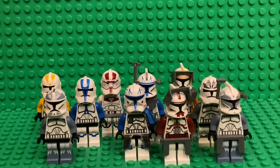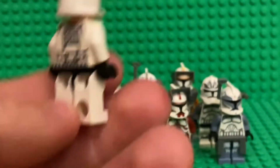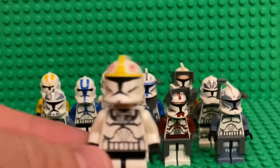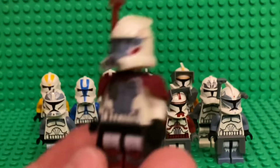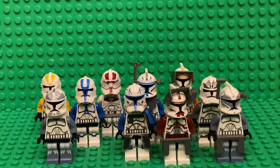I could have gone on and on about some other clones, but we'll get some honorable mentions and tell you guys their prices. So some honorable mentions. This one would have totally not made the list, but I've got quite a few of these guys. Just the normal Phase 1 clone. I mean, I'm seeing prices on these things go for 10, 15 bucks alone. We got this guy. His prices are like 8 to 9, maybe 10 bucks. The ARC Trooper, 25 bucks, just below the yellow 212.